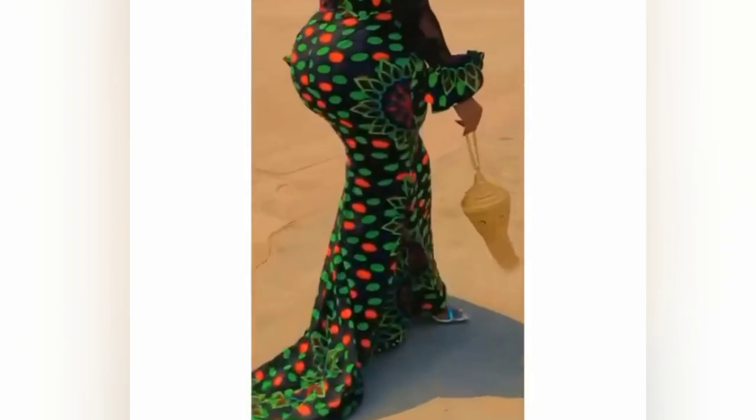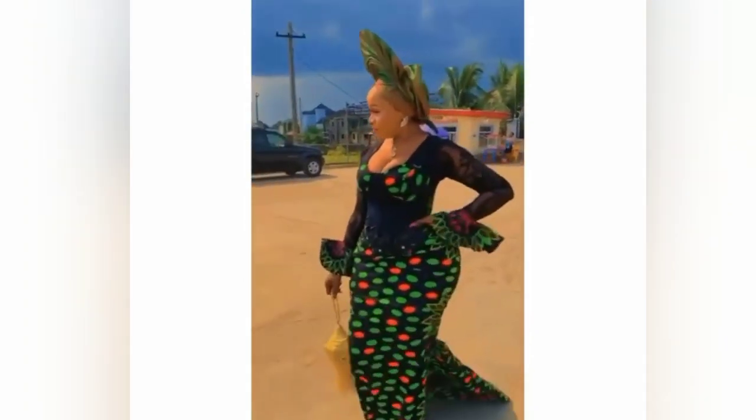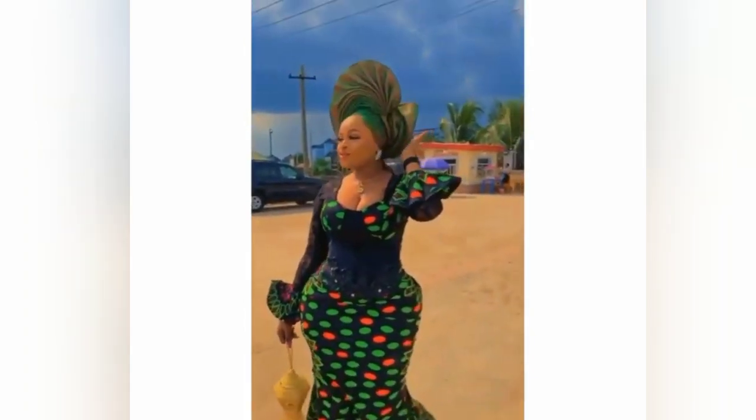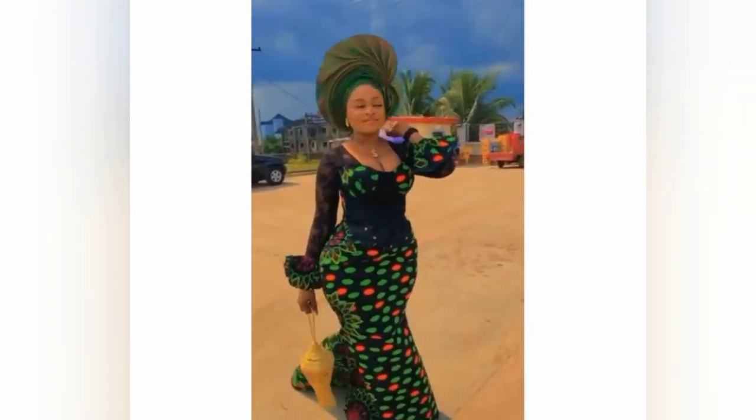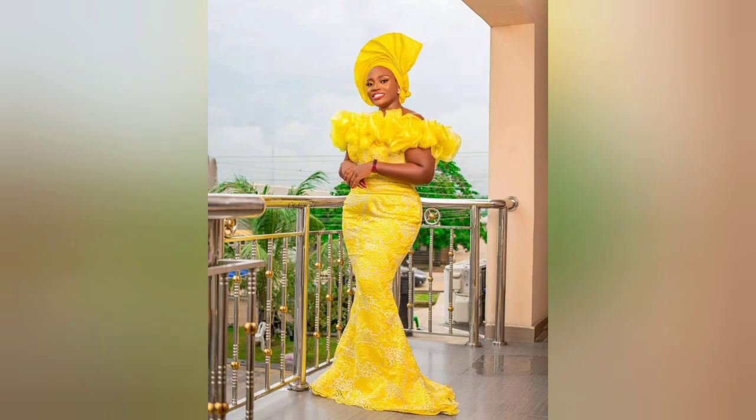Guys, look at this beautiful, simple Ankara gas tie. The print of this Ankara gas tie is very beautiful. The sleeve, look at that flare, the knuckle of the sleeve. This particular style is a jumpsuit and I love the sleeve, those details. If you remember those 1990s where our mothers used to sew blouses, that is how the sleeve is, like their blouse styles of sleeves.